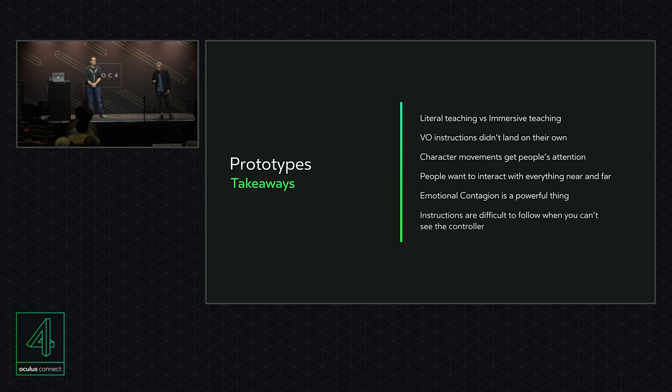And the last thing I wanted to mention as a takeaway is the idea that it's hard to follow instructions when you have no visibility of the controller, right? We were asking people to understand things like pull the trigger, grab an object, but we were not putting the controller in the situation, and we realized that it's okay. Show the controller, show the buttons, light up the finger that needs to actuate. Be very verbose about what you're teaching.